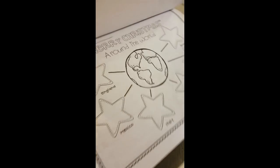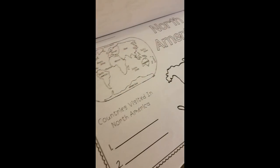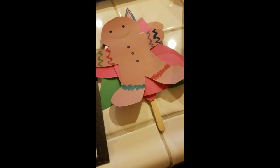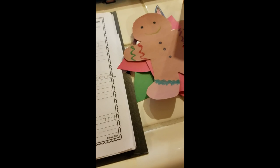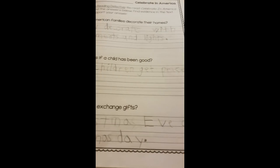And then at the end of the unit, and we haven't done this yet, but I'll show you really quick. They have the countries traveled to and how to say Merry Christmas around the world in the different countries. The countries that you visited in North America, the countries that you visited in Europe, and so on. So it's got some fun extras, and we'll be doing those next after we finish Sweden, and then we'll be wrapping this one up. So that is a little look at our Christmas around the world unit, and we're going to move on with our day.